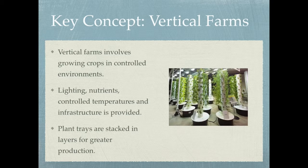A lot of these vertical farms are used in abandoned warehouses or buildings in cities that have been for lease for a long time. Sometimes they're also built on non-usable land, and even in used shipping containers that you would use to ship items across the ocean. There is a company right now that does farming opportunities in shipping containers only.